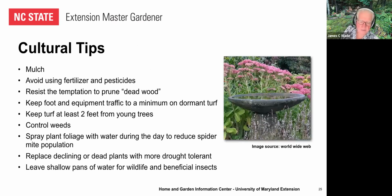There are some cultural tips that help you mitigate some of these drought circumstances. And we're going to talk about some of these in a little more detail as we go further into the conversation. You can mulch, avoid fertilizer, pesticides, keep foot traffic to a minimum, keep turf at least 2 feet away from young trees, control the weeds. It's interesting, in dry circumstances, weeds are the ones that survive the best. They are, in fact, adapted to drier circumstances in many cases, so they can survive in very difficult circumstances.